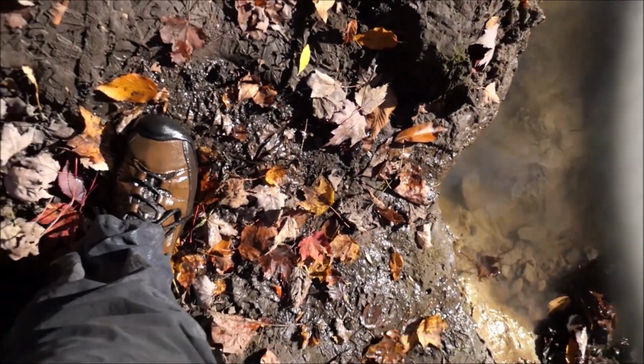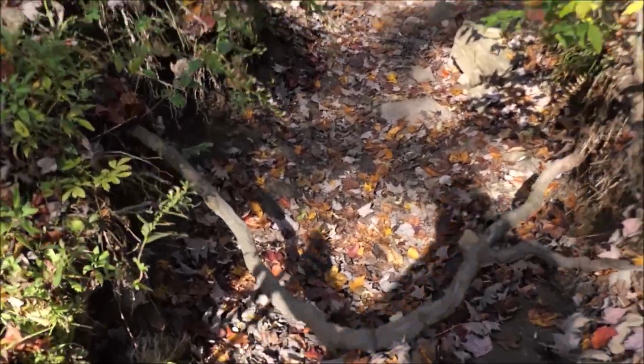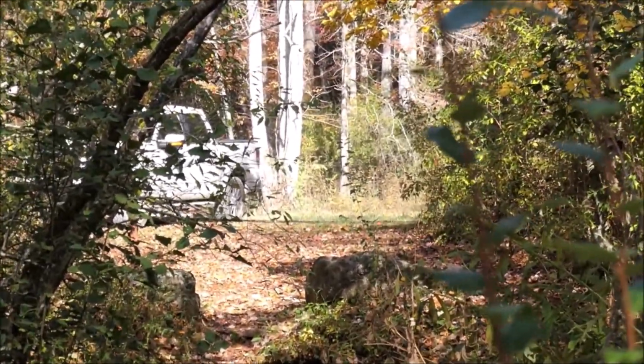I just waded, and you can see my wet pants there, just below my knees, so not too deep. And the final crossing is right there. Not so bad, and the vehicles are up the top there.